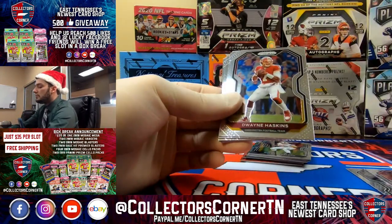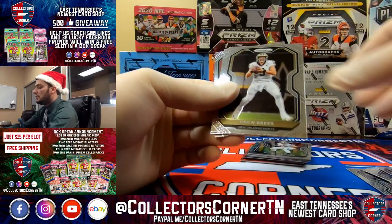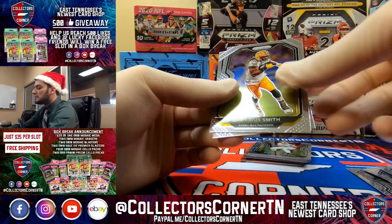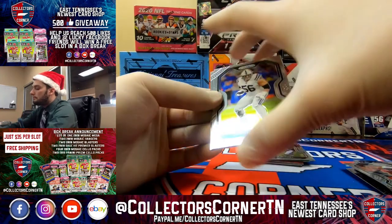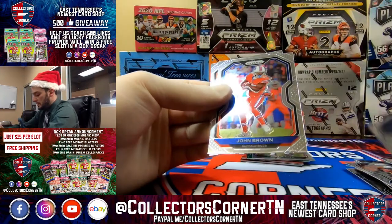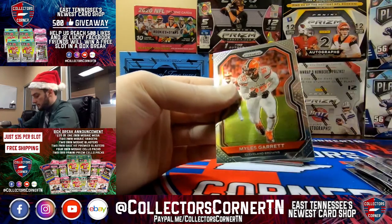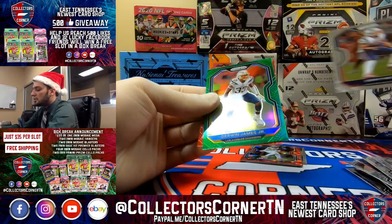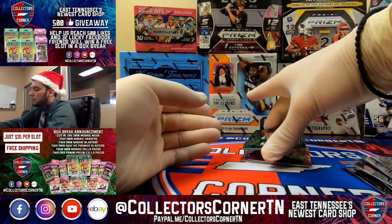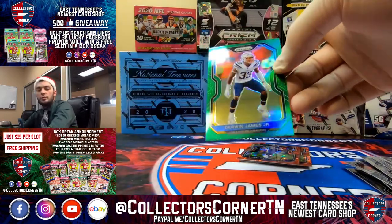Golden Tate, Tyreek Hill, Dwayne Haskins, Terry McLaurin, Drew Brees, TJ Hockenson, Za'Darius Smith, Byron Murphy, Quenton Nelson, Ed Reed, John Brown, Myles Garrett, Sony Michel, Green, Derwin James Jr. for the Chargers.